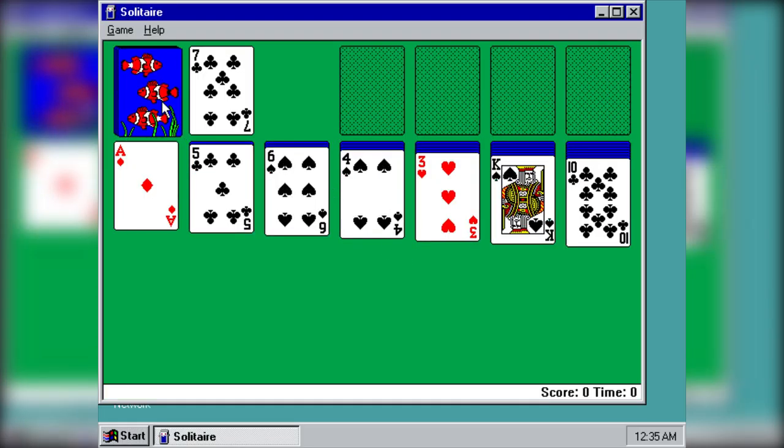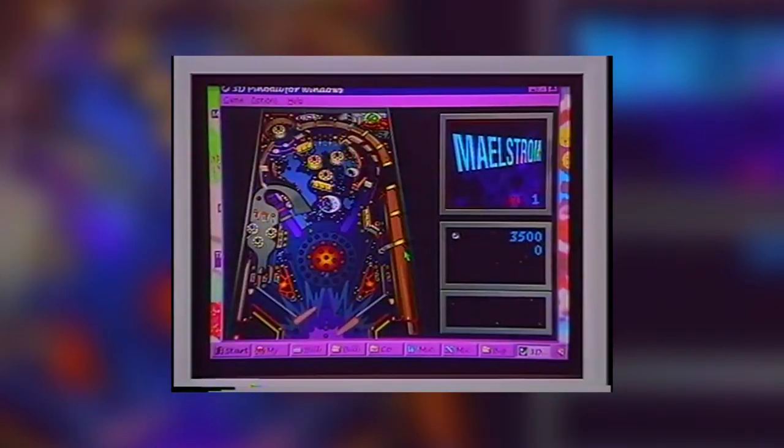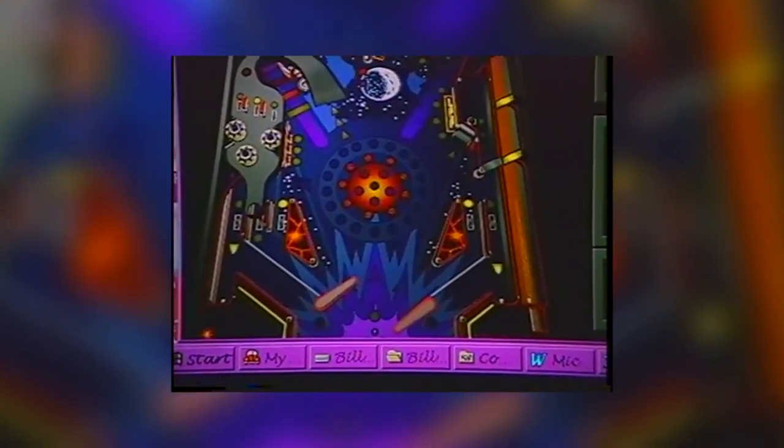Software improvements of Windows 95 allowed for PC gaming, including Flight Simulator and the iconic 3D Pinball. The plug-and-play capability also allowed devices to be connected just by plugging them in.